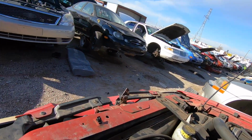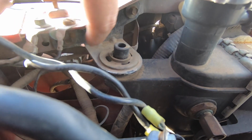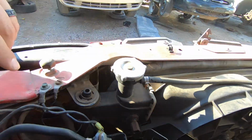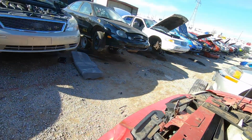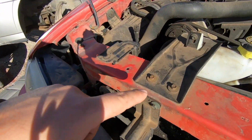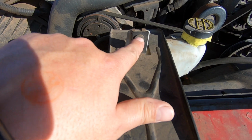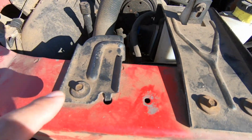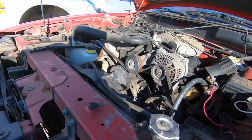I'm not going to do a walkthrough, a step-by-step on this. You got a couple 8mm up here that pull this off. Then you've got a couple more 8mm on each side of the cooling fan. Cooling fan pops off. Got a couple 8mm here that pop this bracket off. And that's actually small, that's like a 7 or a 6. You got an 8mm here. You take this upper hose off. I know it's windy. Sorry about that.